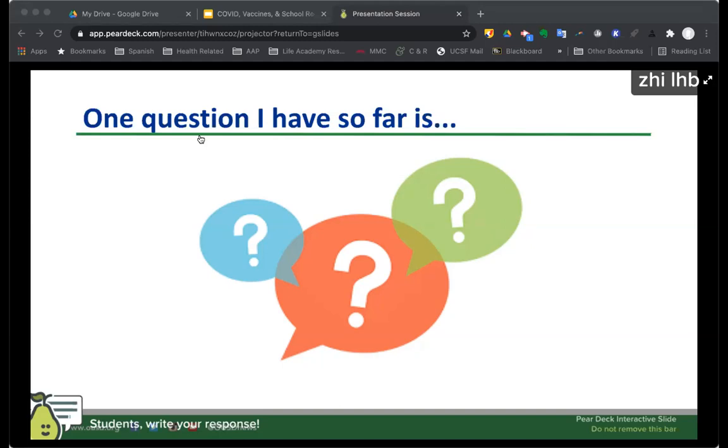How will we eat school lunch? Great question. And the answer is going to be different by school. So in some schools, there might be different cafeteria times. In some schools, you might eat in a classroom. In some schools, you might eat outside. But that's going to be different school by school because each school has a different layout and a different situation.